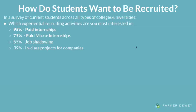And we'll have more of a deeper dive into this data in the next edition of our monthly newsletter. But again, just to give you an early snapshot, by and large, what these students want is paid internships or paid micro internships. And I think the word paid there is obviously really important and a key identifier. There were a bunch of other options, but that's really what students are looking for. They want to get experience, ideally paid experience. And I can't say I'm surprised by any of that.